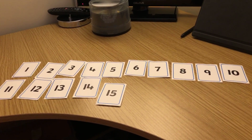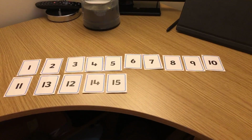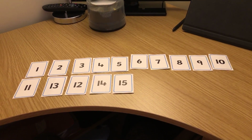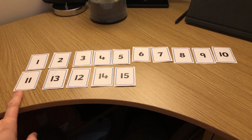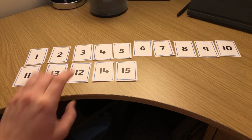Okay, right, close your eyes. I'm going to do something to the numbers. Look carefully. What have I changed? You spotted it? Look here. 11, 13, 12, 14. I've switched these numbers around.